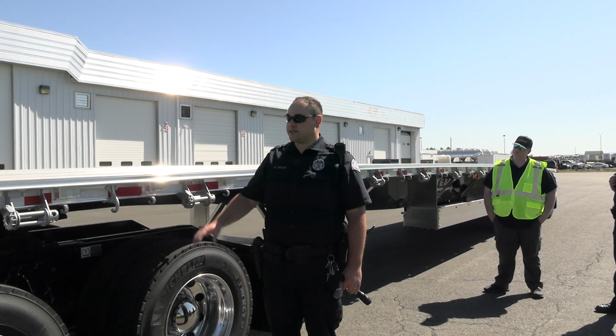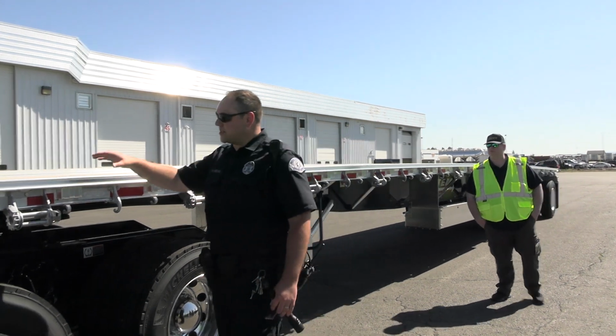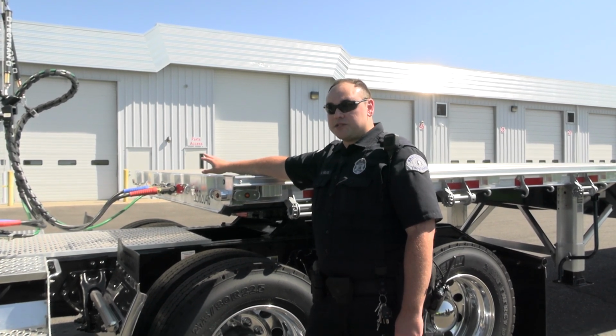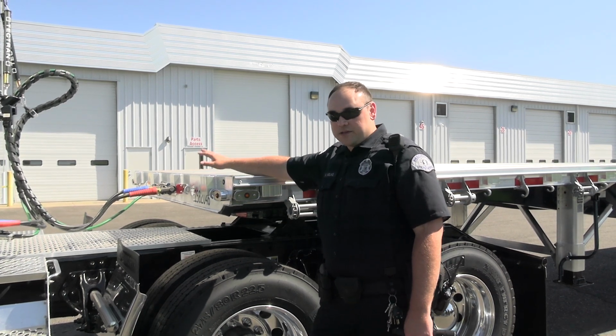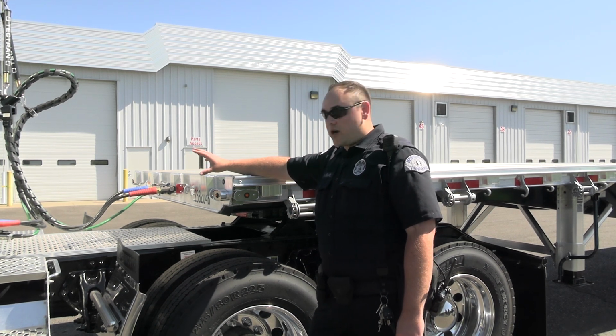The last few things have to do with the connection to the trailer. So the emergency brake valve, brake check valve, and the emergency breakaway for the trailer. So after I've done the truck and the trailer, everything's done. This is typically the last part that's to be done that involves using the truck.